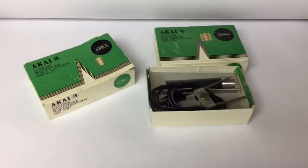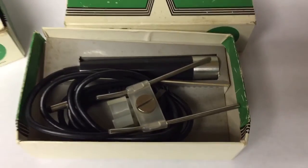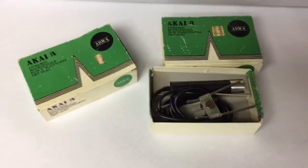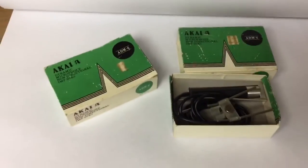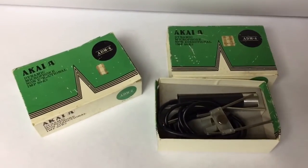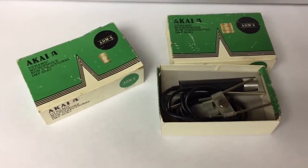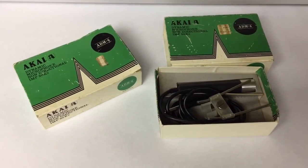This is a pair of Akai recording microphones. I found these at an estate in the basement, just in a box of other electronic junk. And the estate sale people didn't know anything about it. They just charged $5 for the whole box. And I sold the pair for $54.